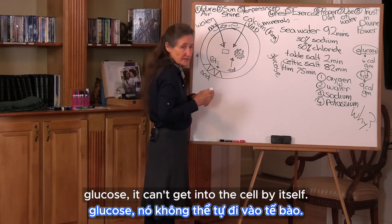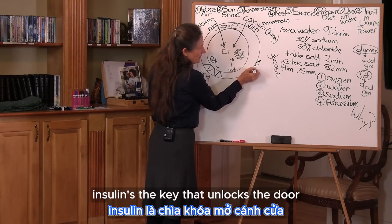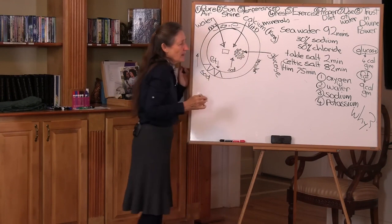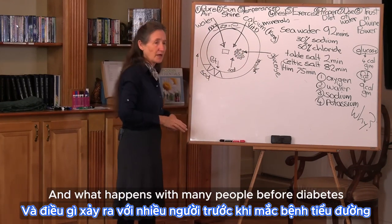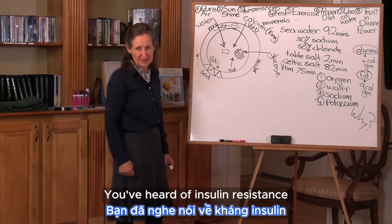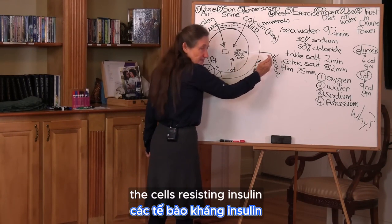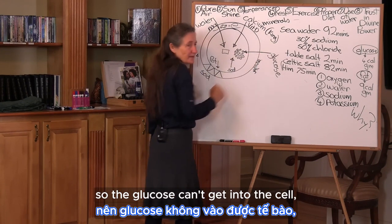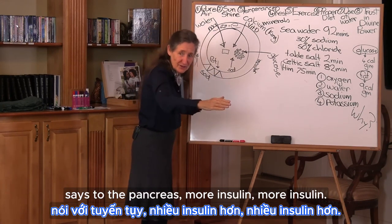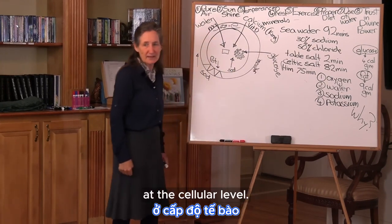Glucose, it can't get into the cell by itself. It has to have insulin. Insulin's the key that unlocks the door to let the glucose into the cell. And what happens with many people, before diabetes develops, insulin resistance develops. You've heard of insulin resistance? And when insulin resistance develops, the cell's resisting insulin, so the glucose can't get into the cell, so the glucose stays in the blood, and the brain says to the pancreas, more insulin, but the problem's not more insulin, the problem is there's insulin resistance at the cellular level.